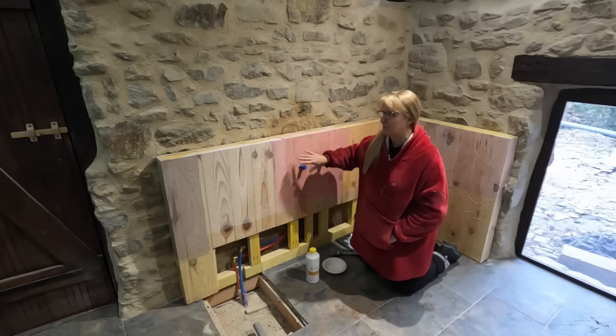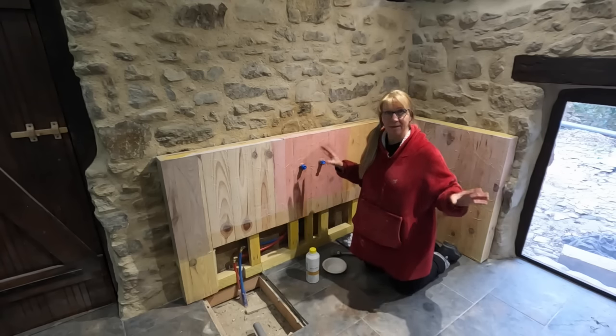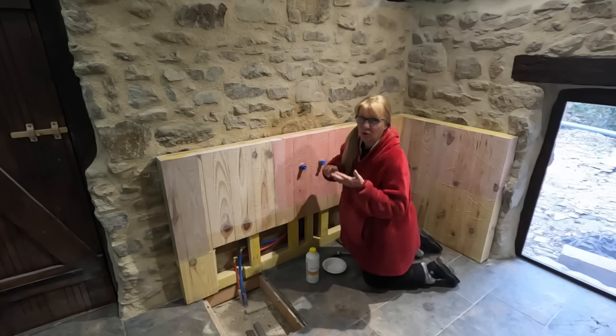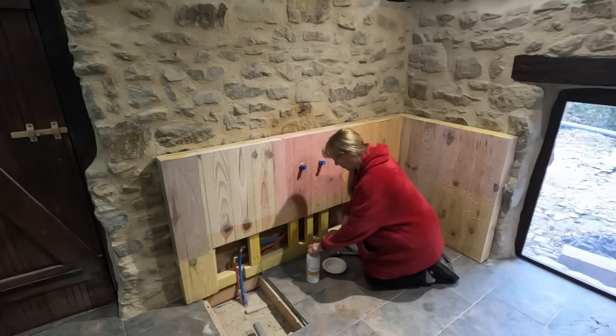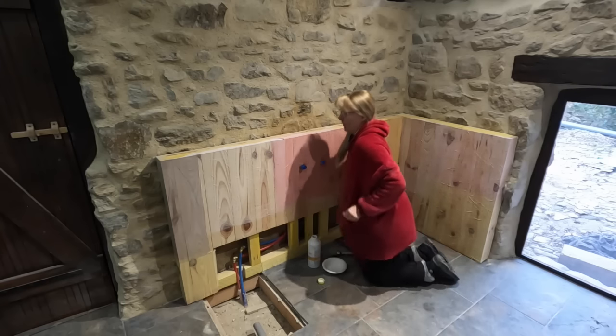But I need to get this finished, and I need to get the toilet side finished, the panelling, so that Ted can then come in and start putting utilities in. Fingers crossed, we'll get it done in the time we need. But yeah, I'll crack on with this painting and see how it turns out.